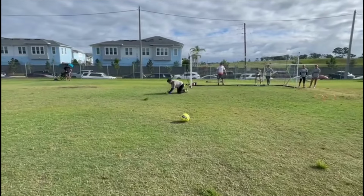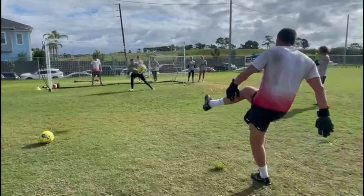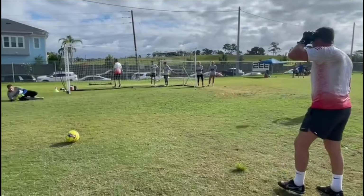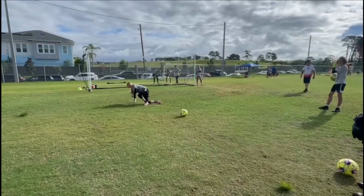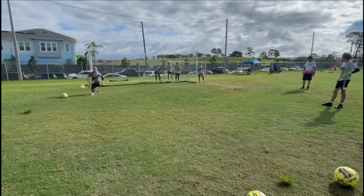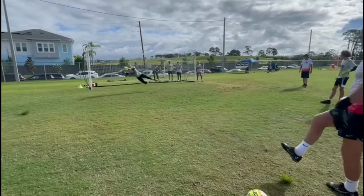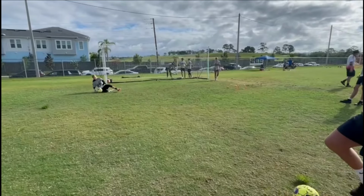Yes, good pick up, mate. Well done. Good shape. Good technique. Yes, there you go. What a save. Well done, mate. Quality. I like it. Pick up. Well done. Finish it if you can in a good way. Yes, there you go. Good stretch. Nice shape.